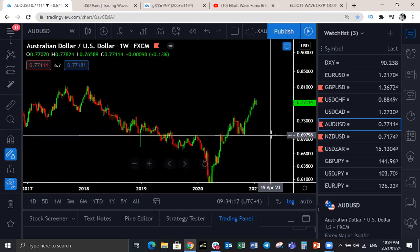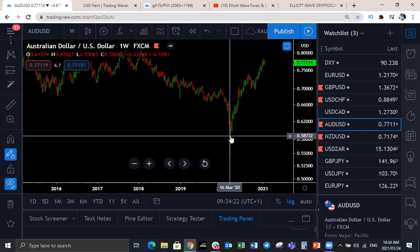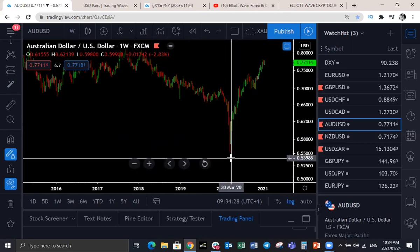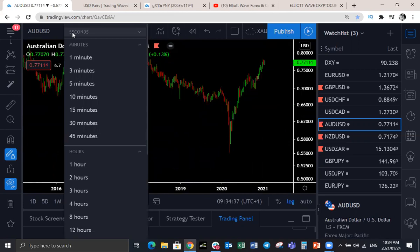As you can see, this one from the so-called crash in the beginning of 2020 was largely due to the pandemic issues that were happening at that stage. There was a big drop, but since then, the market has been on a trend. And this looks like an impulse when you look at it with the naked eye. I know 3 waves there, so we label it like that.